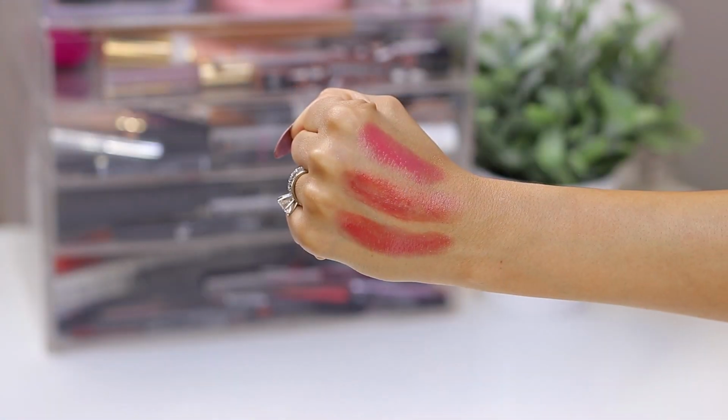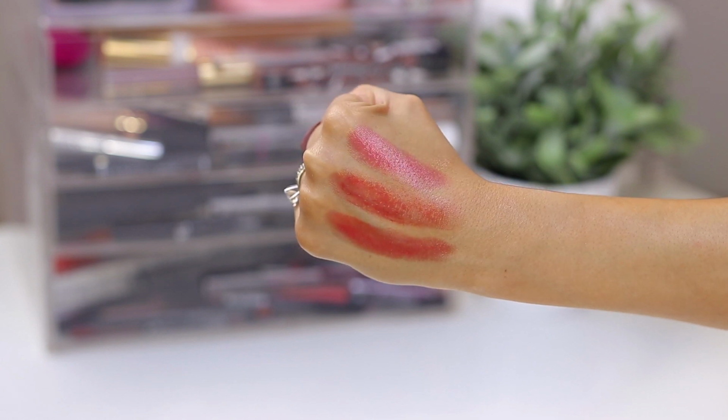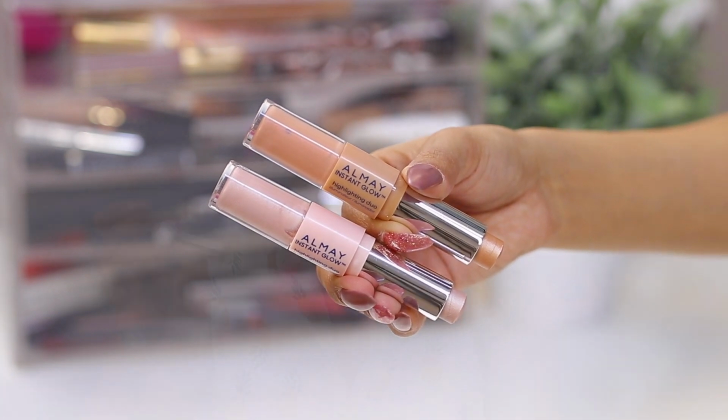There's also a set of 3 lipsticks. These here are the Almay Smart Shade Butter Kiss lipsticks. You have the shade Red Light, Nude Light, and Pink Light. They also came out with 2 highlighters. These are the Almay Instant Glow Highlighting Duos. So you're going to get a highlighter stick on one side, and then the other side is going to have the cream highlighter, and you also have the shade Nude Glow and Talk Pinky.